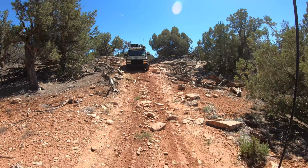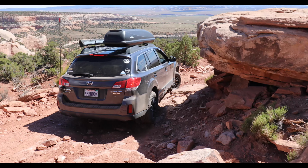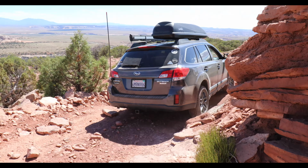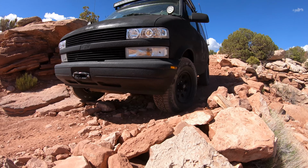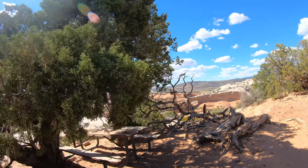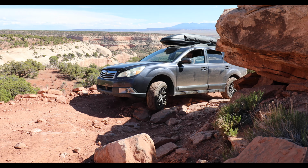After Picture Frame Arch, we hit the north entrance of the Cameo Cliffs Trail. The north side was much more rocky and challenging. View is totally worth it. Oh, the back tire, the back. Oh, got it. Good.